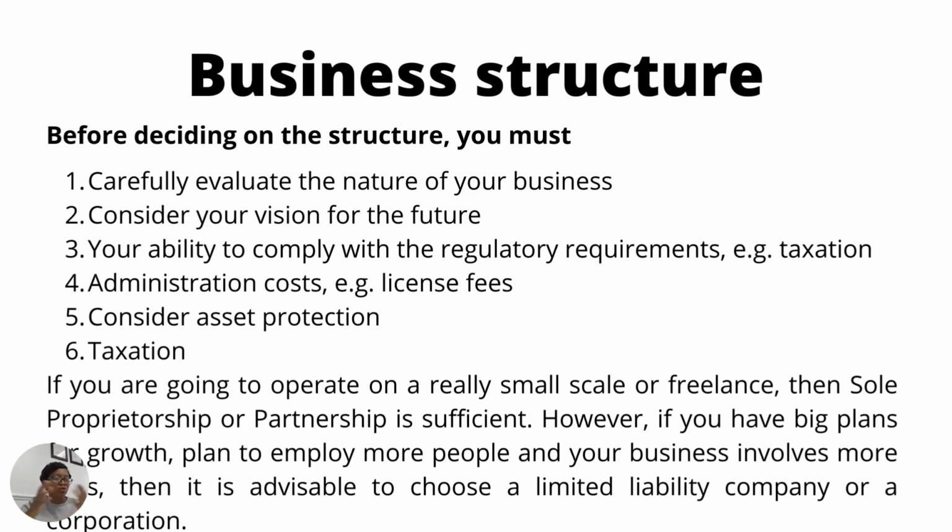If you are planning to go international, sole proprietorship might not work for you. Or if you were looking to go to investors to ask for capital, like to get capital through the stock exchange or shareholders, then you have to consider registering your business as a corporation. And you have to consider your ability to comply with regulatory requirements like your taxes, because the more formal you go, the more complex the tax requirements are. So you need to consider your ability to comply with SRA requirements, for instance.